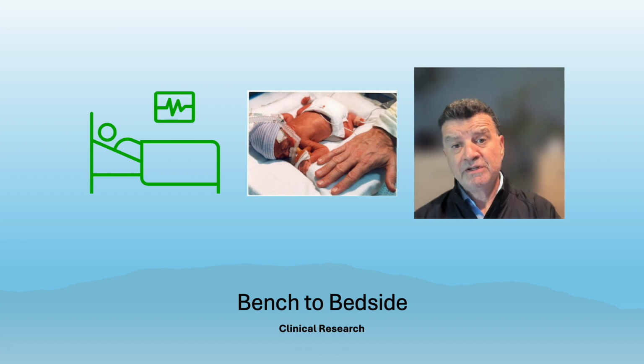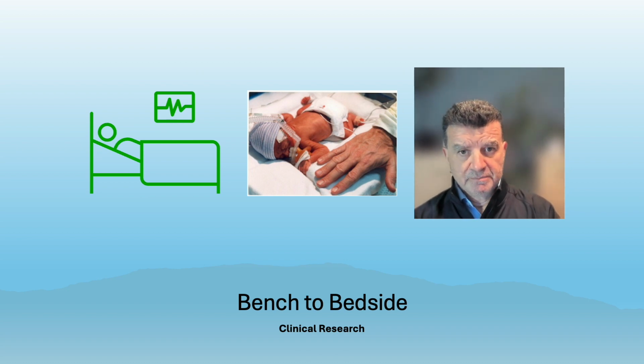The last step is the clinical trial phase. Medical research studies in which people volunteer to participate, generally because there's no treatment for their problem or a better treatment is desired. This is the bedside part of the bench to bedside equation.